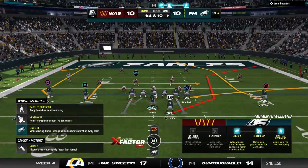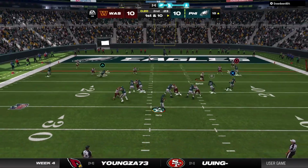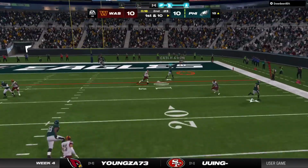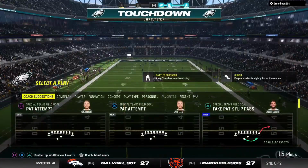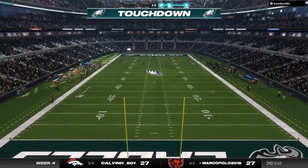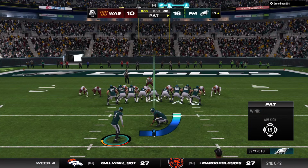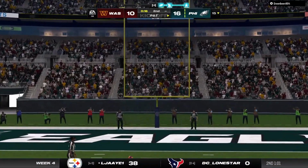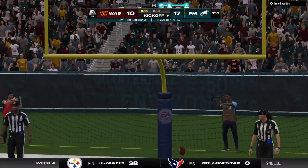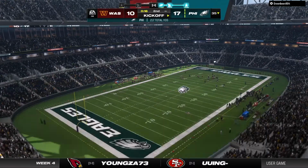So from inside the 20, here's first and 10 at the 18. Hurts rolling to his right. And it's caught. Touchdown, Eagles. Derrick Henry as the first half is winding down. And the Eagles have taken the lead here in the final stages of this first half. And they look good with a PAT. And that makes it a 17-10 score.